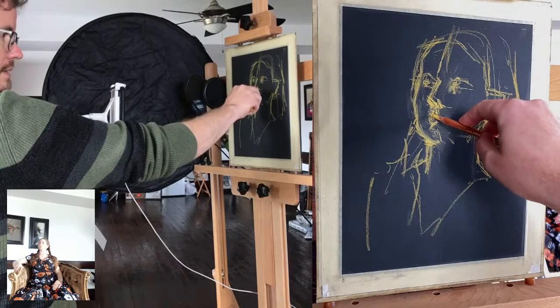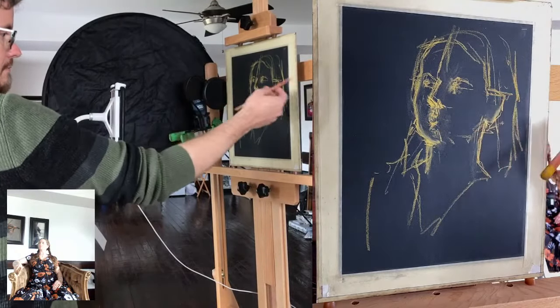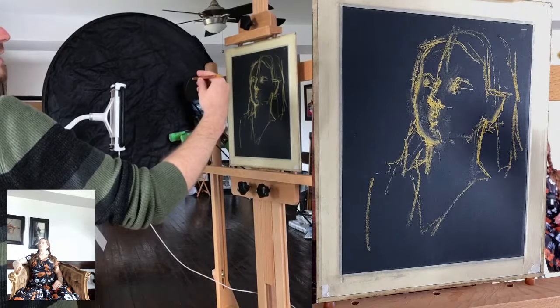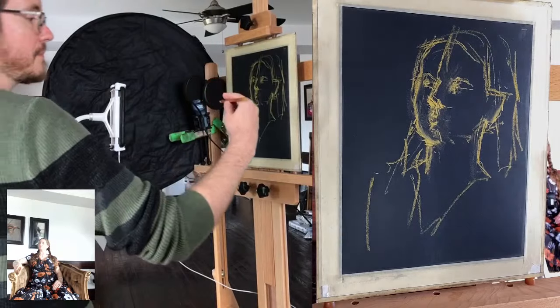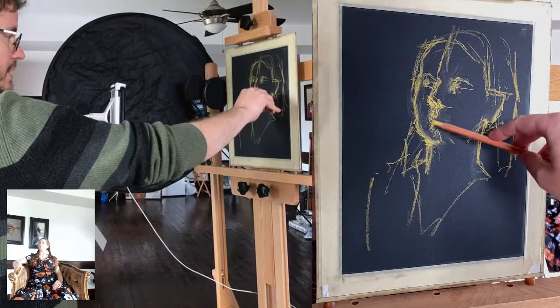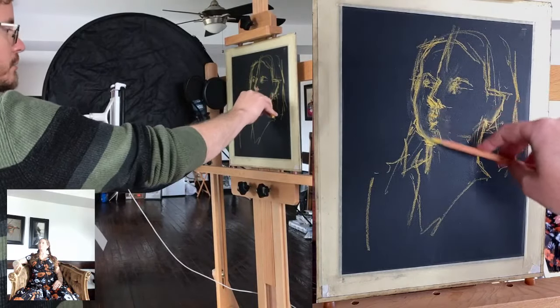Let's see, a question from Moises Menendez wants to know what pencils you were using. That's a good question. This is Gioconda. It's kind of a yellow ochre. Typically, I'd probably work in more of a dark brown, but you wouldn't be able to see it.